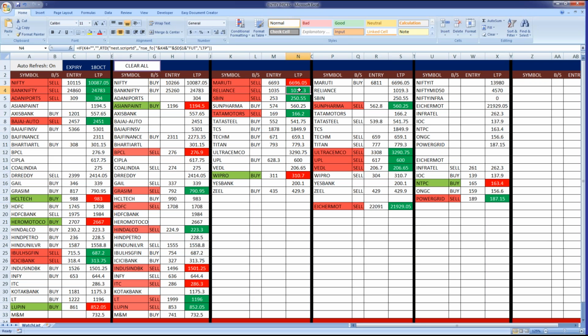And 15 rupees on Reliance. 15 rupees on Reliance is 15,000 rupees. And Adaniports, 5 rupees now. It's 304 now, 309 is the entry. That's 12,500 rupees. So if you just calculate all this, you can see at least a figure of 50,000 rupees every day with an investment of at least 2 lakh rupees. And your margins are very less.